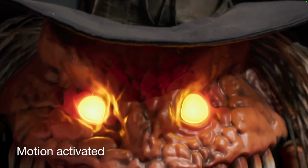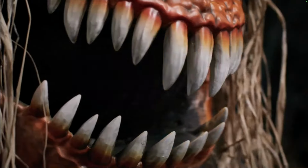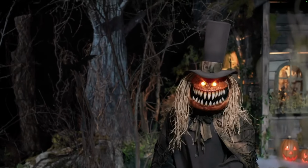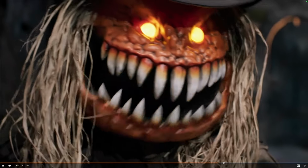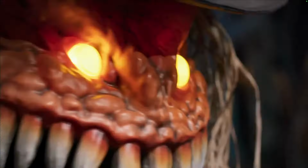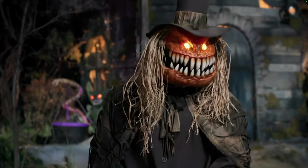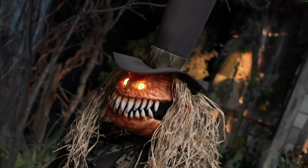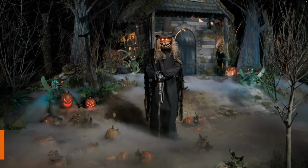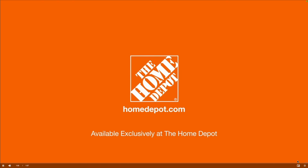But this demented dandy is anything but proper. Trigger his motion sensor, and his evil eyes begin to glow. His gaping grin fills with flashing light as he opens wide, fanning his terrible teeth. He turns his head from side to side, swinging long, straw-colored locks in the moonlight. You have come too far, dear traveler. There is no turning back. The darkness knows your name now. It is waiting for you. From the darkness you emerged, and to it you shall return. The 7-foot animated LED Guardian of the Gourds. Only at the Home Depot.